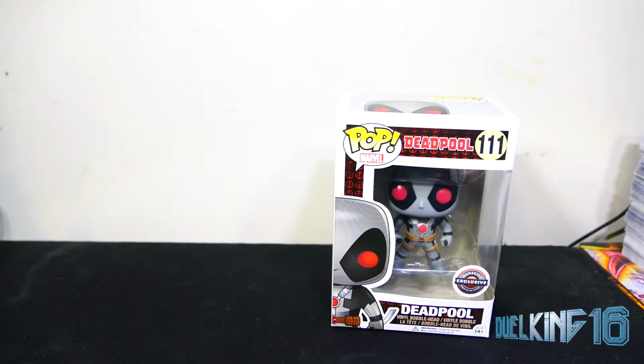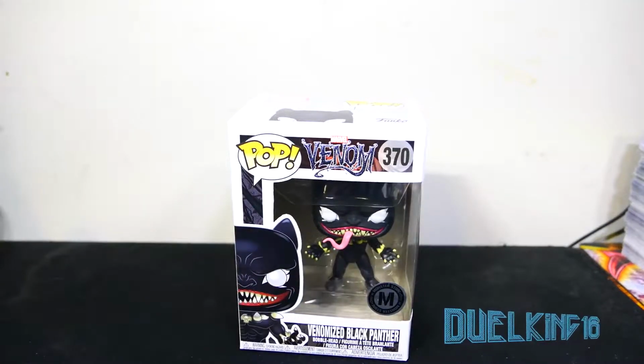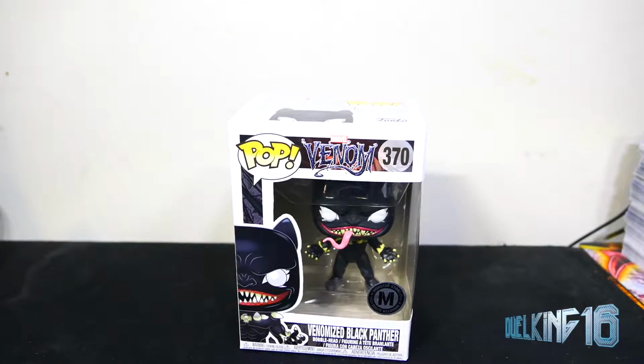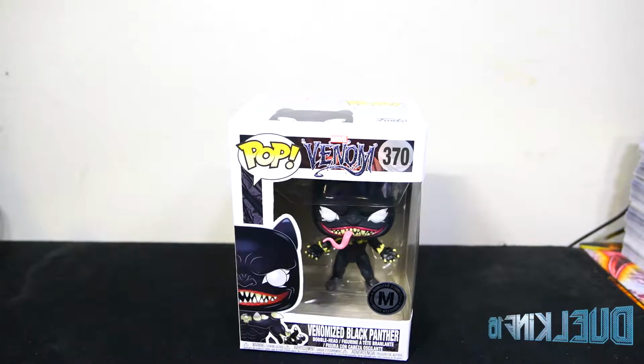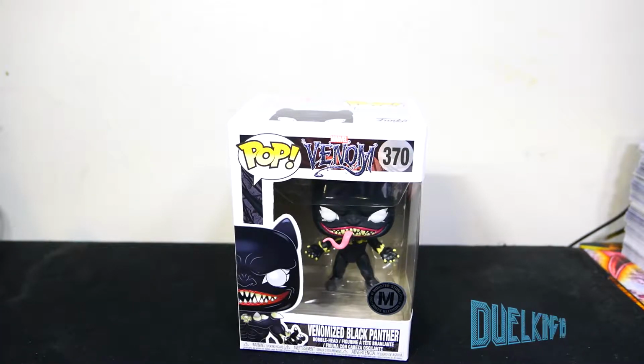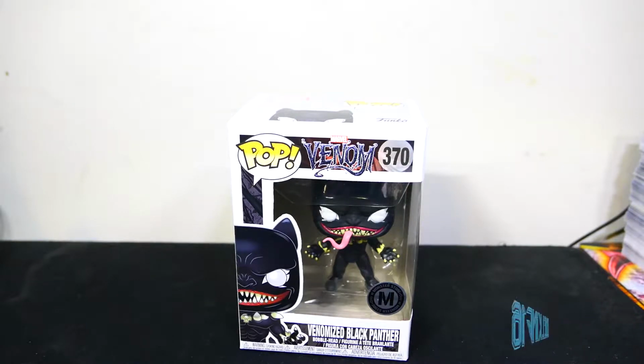But I found a different booth that was selling it for much cheaper. They just slapped their own sticker on it, I guess. Or they were also selling these on their website. So, Monster Store exclusive Venomized Black Panther, which I have been looking for a while. Should have gotten it when it was out originally, but I think it was in like a case or something over at GameStop.